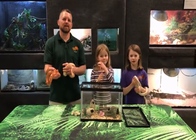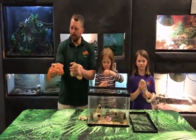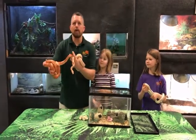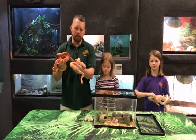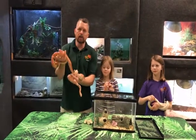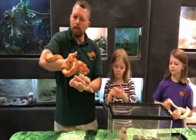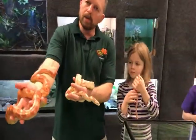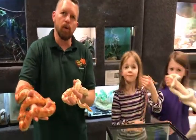Today we're going to be talking about corn snakes. That's right. So we're going to talk a little bit about snakes as pets. These, in my opinion, are one of the best pets for kids as far as snakes go. These are both adults. This is Precious, and this is Melman. Precious is our girl, and Melman's our boy. And these are both the parents of the snakes that the girls are holding there.